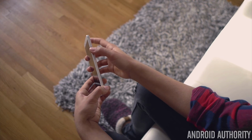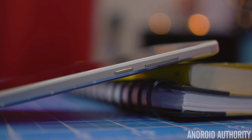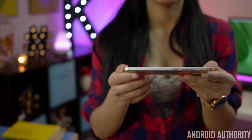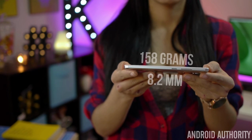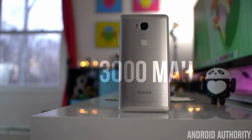This phone also has a nice premium finish. It's a completely metal body with a fingerprint sensor, so that's something that you don't see on a lot of phones in this price range. One thing to consider is that this phone does come preloaded with a lot of bloatware, meaning a lot of apps are pre-installed and you aren't able to uninstall them. So that's just something to consider. It's going to come with a lot of things that might potentially slow down your phone.